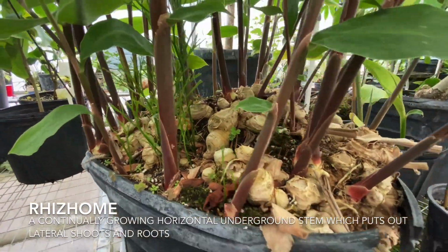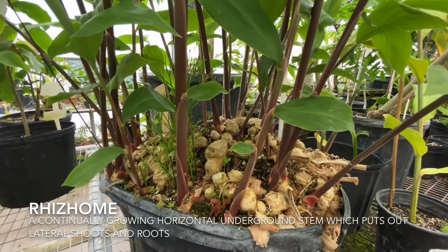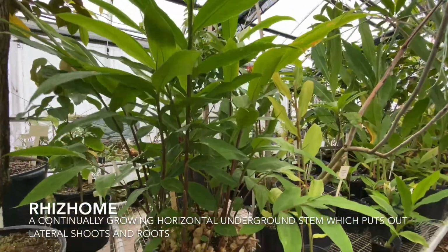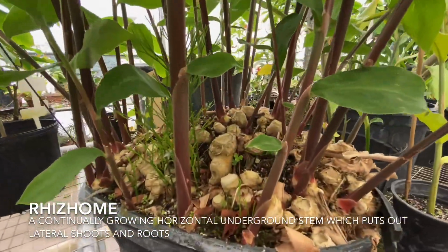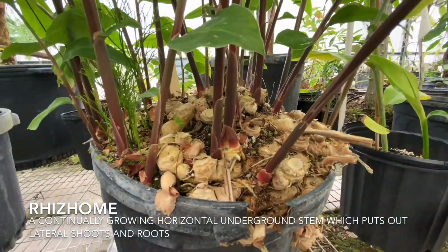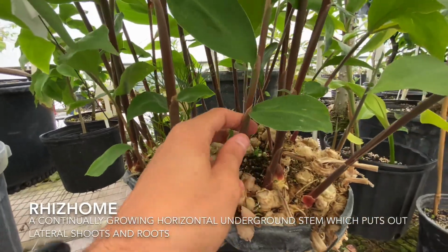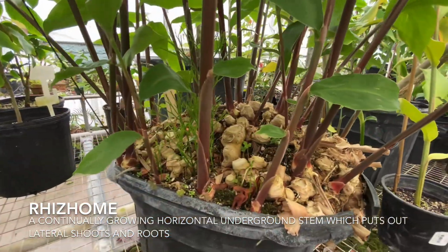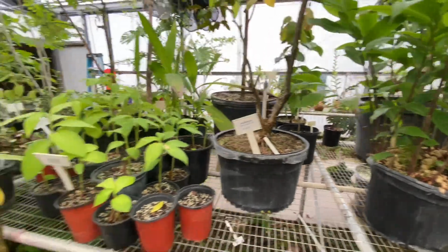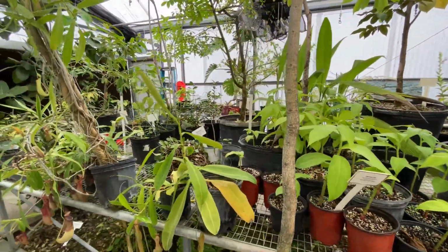These are rhizomatous crops. So what happens is once the plant goes dormant, and by dormant I mean all the foliage above ground will die off, it puts all its energy into this underground storage organ, and then it'll resprout the next season. So I could split up all of this rhizome and repot it into separate pots, and I would have a bunch of individual plants. And that's the case for just about every ginger.